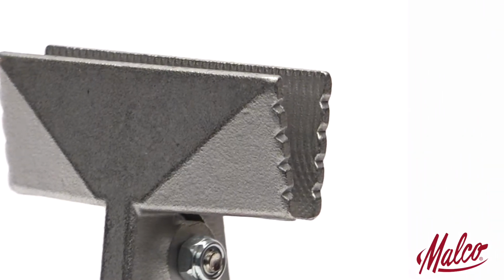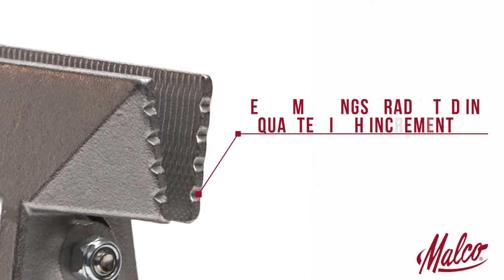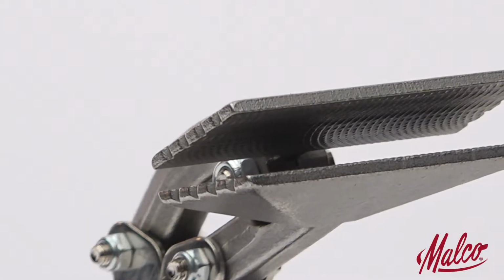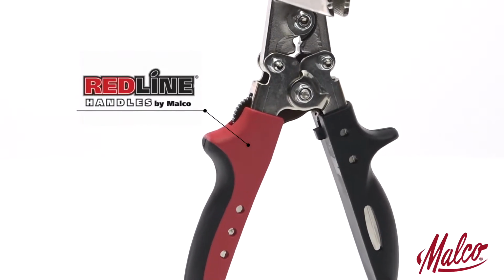The drop-forged high-impact jaws feature depth markings graduated in 1/4-inch increments and a powerful compound leverage design. Easily bend flanges or completely flatten seams from 1/4 inch to 1 1/4 inches deep in 24-gauge galvanized or mild steel. They also feature ergonomic REDLINE handle technology.